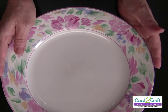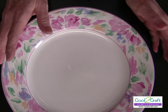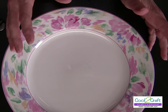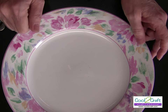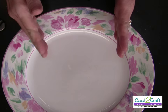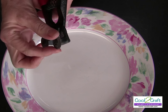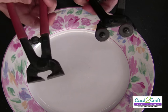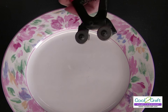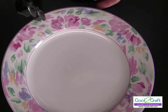So for my mosaic stepping stone, I'm going to use a plate for around the edge, and I wanted to show you how I cut it with a little bit more control. Now, of course, you could put it in a bag and smash it with a hammer and you're going to have all kinds of little shards. That's fine, but I like to use a wheeled tile nipper, and this is the one I use. A lot of times you'll see one that's just a nipper. I find that the wheeled one gives you a lot more control. Be sure you wear goggles.